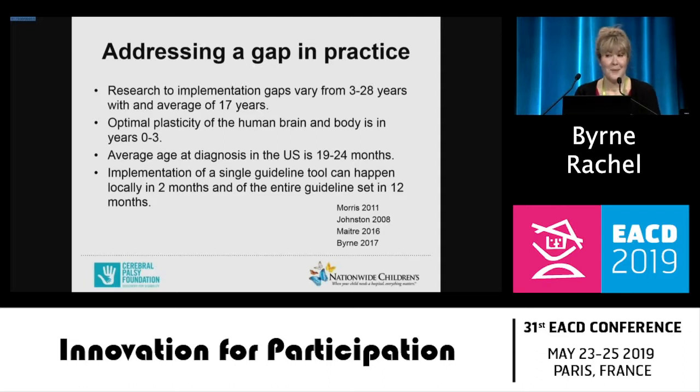This is absolutely unconscionable. It's outrageous when you think that plasticity of the human brain is at its peak in the first 3 years of life. This means if we wait 17 years to implement into practice, a child born today whom we know could have CP would not benefit from this. So it is a responsibility for us all to see to what extent we can diagnose early. But what I will show you is that this should happen in a way that is unique to your setting, your values, and your capacity.